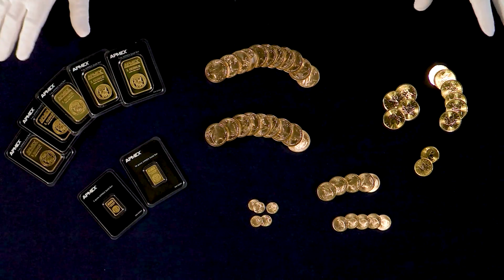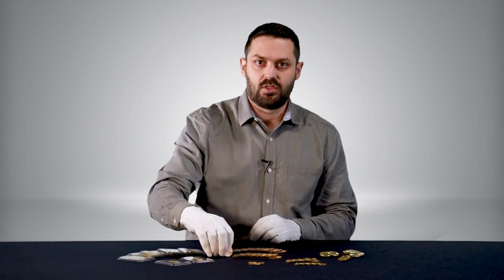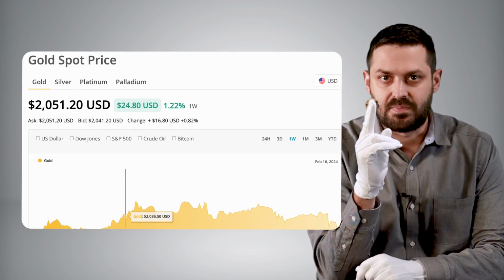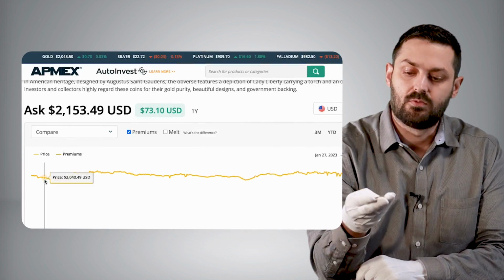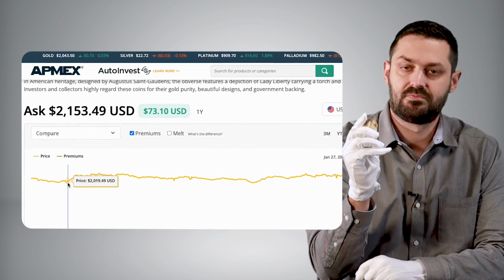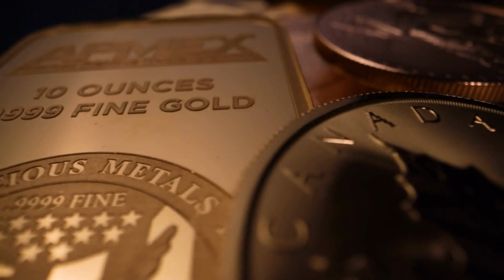So first things first, let's break down the pricing structure of any bullion you are going to buy. You will pay for the metal, which is valued at spot, and you will pay a small percentage over spot, which is called the premium. Now, premiums are necessary as they keep mints, mines, and retailers in business. If there's no premium, there's no market, and the gold stays in the ground.